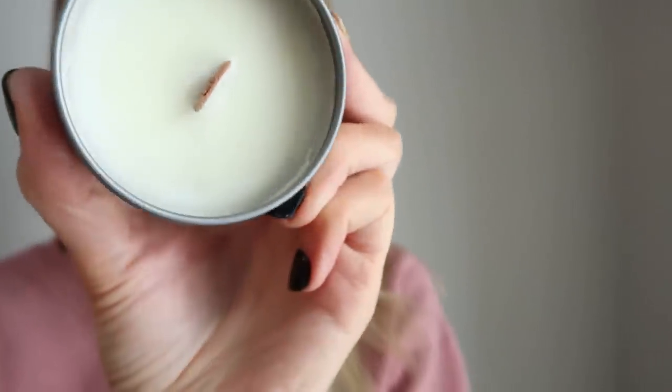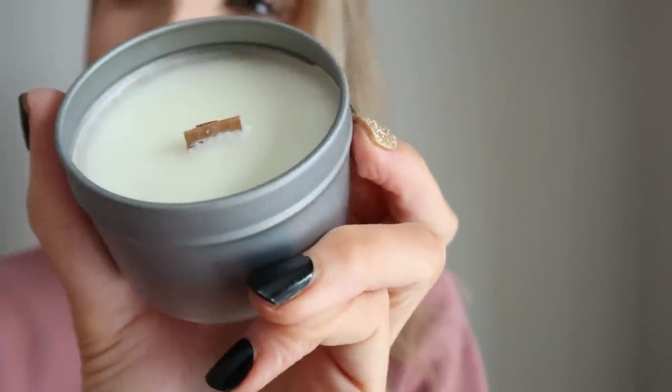But the next one is the mango madness. Oh, wow. That is mango-y. That's what madness smells like. Then we have the very vanilla, and this one has the little wood wick in there. How cute is that? Okay. Whoa. That is very vanilla-y. Okay.